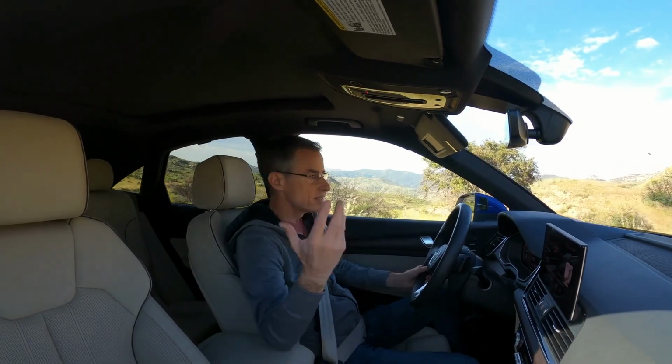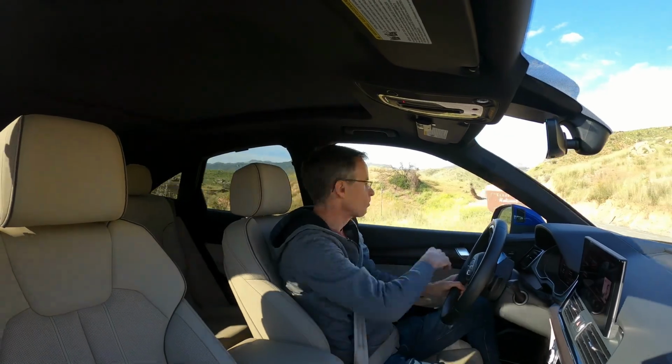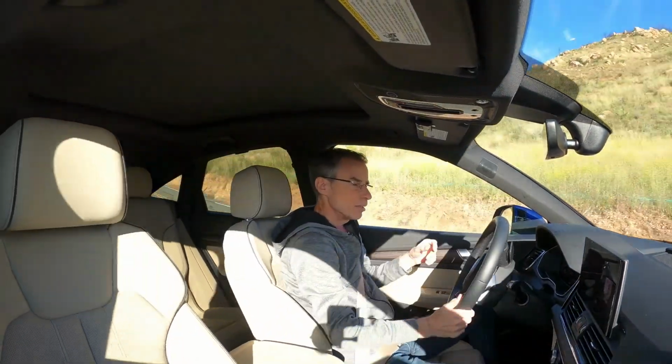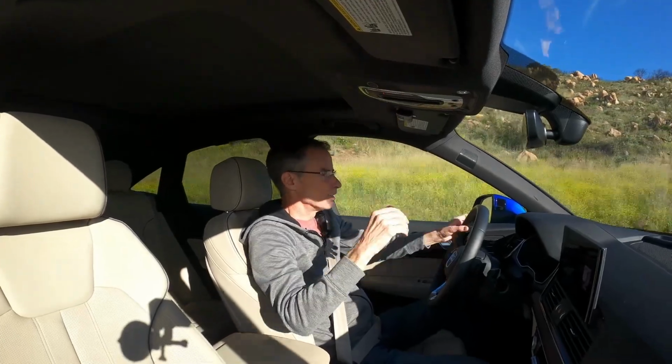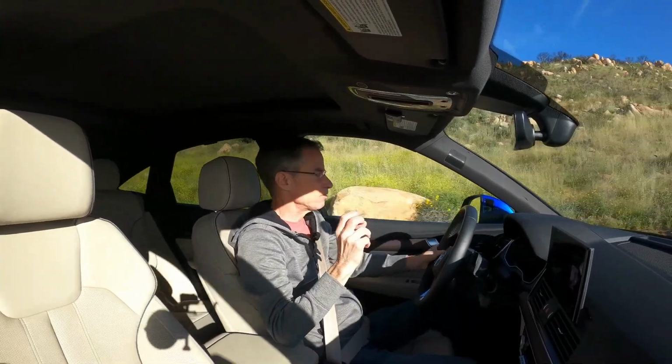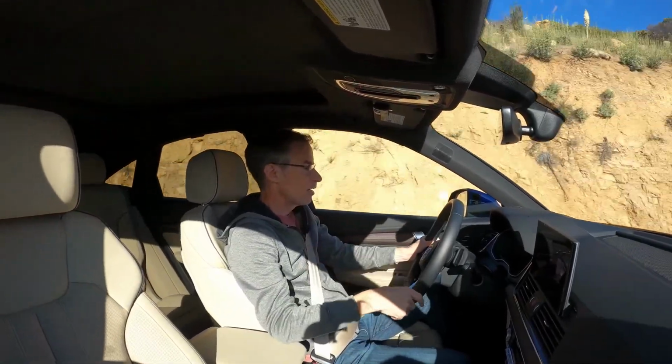All right, so shift the lever into S. So now we're in the most sporty possible mode. A couple of things, it's very quiet. At idle, this engine sounds very typically VW. This one is very quiet. You can obviously hear it right now.